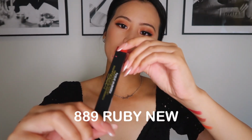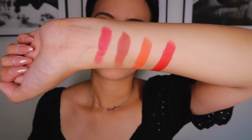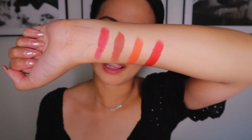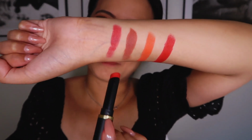Off to the last color. This is number 889, Ruby New. Is this the same one as Ruby Woo? Yeah, it's red. I like it. So it's more reddish. I like how clearly you can see that all these 4 colors are actually different. This is more red, this is more orange, this is more brownish, and this is more like pink.